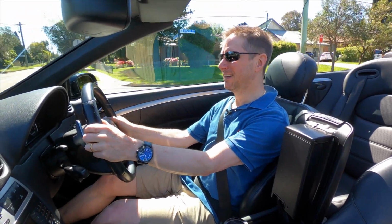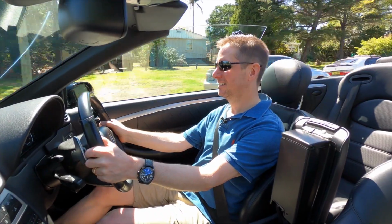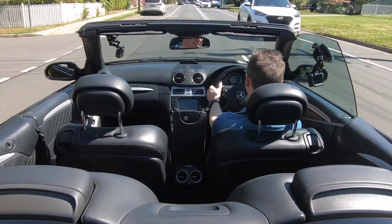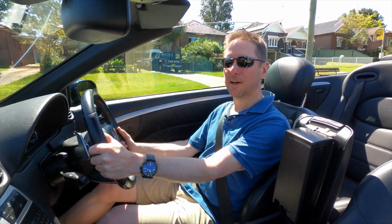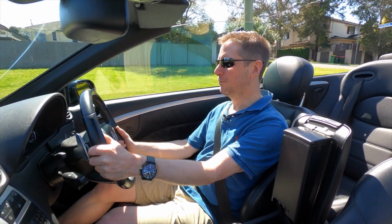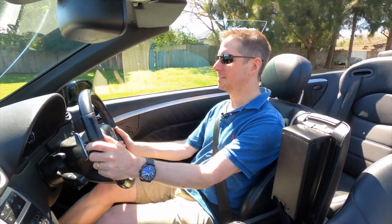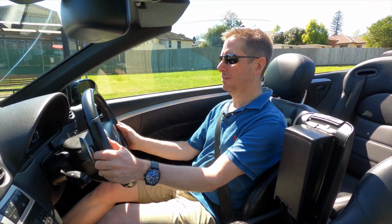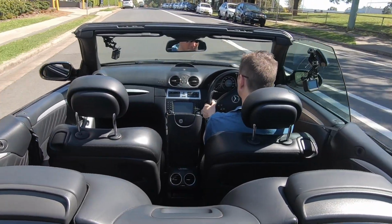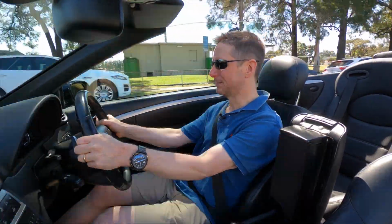So now with the top down, we really do get to hear that beautiful exhaust note of this car. And suddenly it's transformed into a completely different experience. I personally love top-down motoring. I think it's a great experience. And if you can combine the practicality of four seats and a reasonable amount of luggage space with a convertible top, you're really getting the best of all worlds. Don't think you'd ever get tired of that exhaust note.